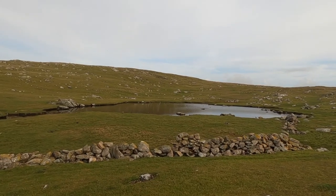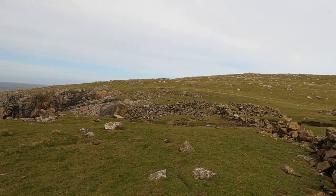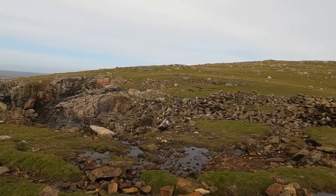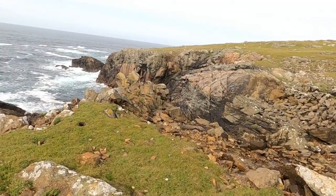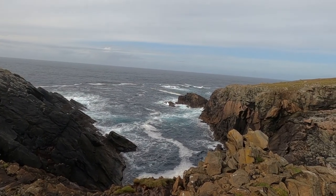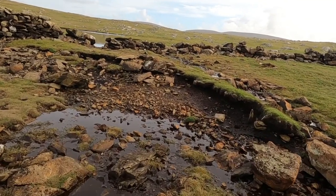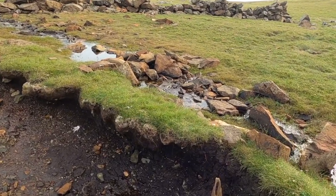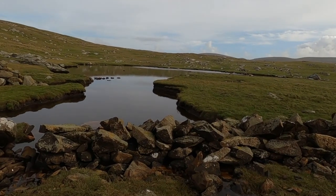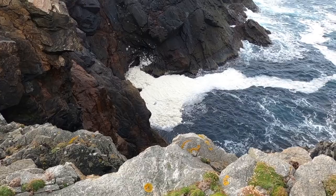What an interesting looking little lake here, with a wall around it. And I think it's flowing straight into the Atlantic here. Let's have a look. There we go. This piece of wood has been here for a while. Look at all that sea foam there. Looks like a bubble bath.